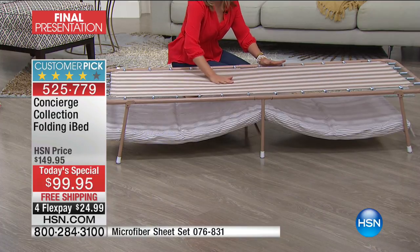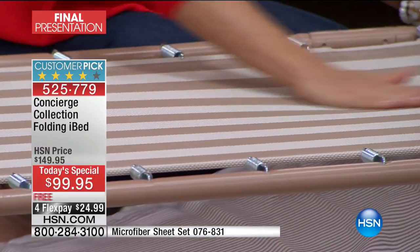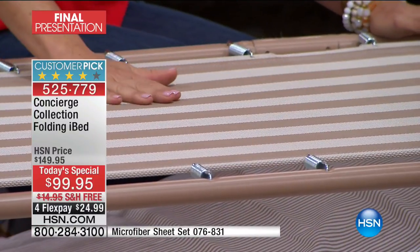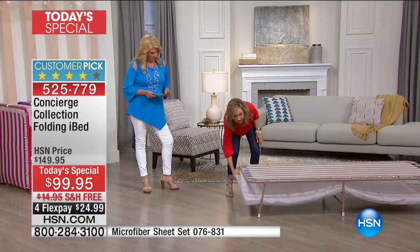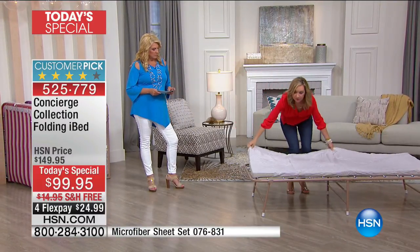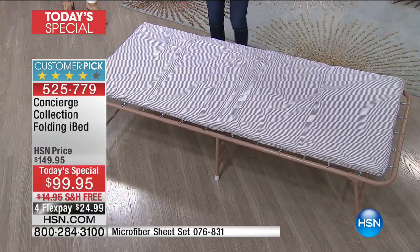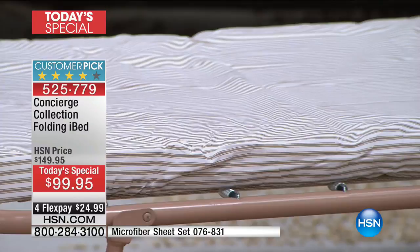So it really gives you a contouring comfort underneath your body. And notice right here in the center, there's no bar. There's nothing to interrupt your sleep. Then to make it even better, tucked away underneath, we have a 2-inch foam mattress that comes with a removable cover. That in combination with the springs and that mesh gives you a really comfortable sleep surface.